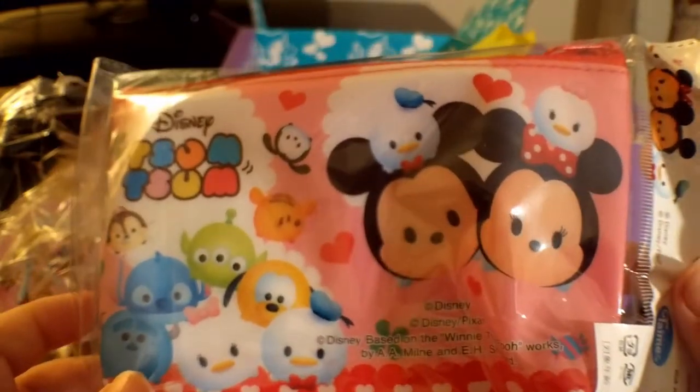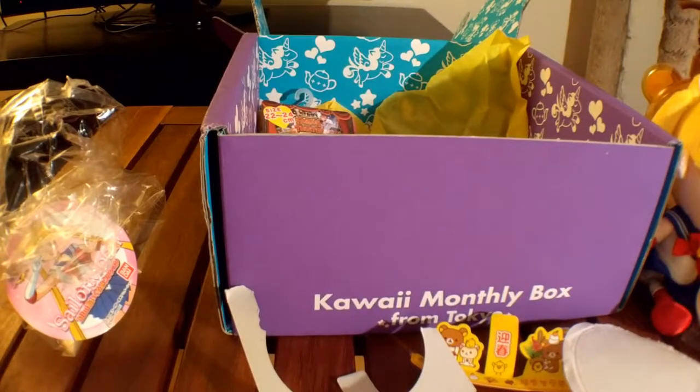Alright. While you read, I will open this off camera. Alright, so Tsum Tsum Cosmetic Pouch. Oh, good. A new year, new characters. Originally released only in Japan, Tsum Tsum has now taken the world by storm with their sheer cuteness. This month, for the first time, Tsum Tsum makes an appearance in your box in the form of a cosmetic pouch. Worry not. These cute cosmetic pouches are Japan-licensed items, so you won't find them anywhere else.